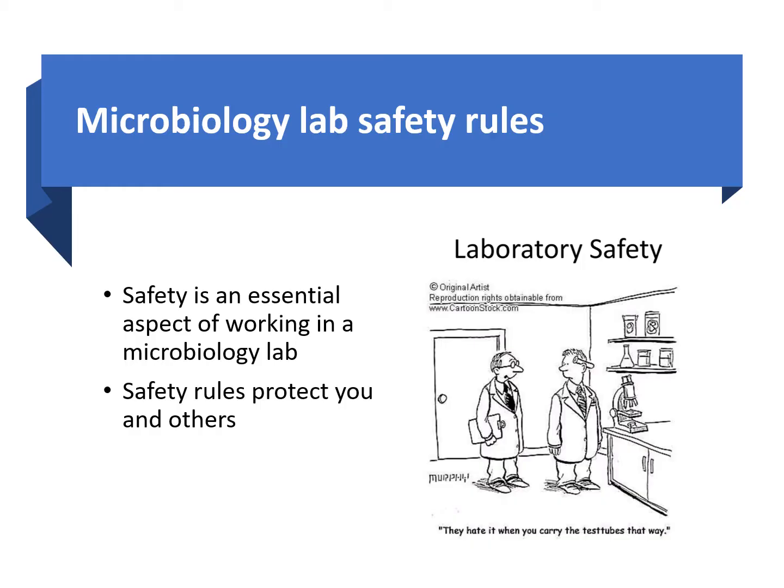Now it's important to talk about lab safety rules, especially in a microbiology lab, because those safety rules are not just going to protect you, but can also protect others in class. So it can protect your classmates, your instructor. So it's really important that you follow those safety rules to keep everyone, including yourself, safe in a microbiology lab setting.